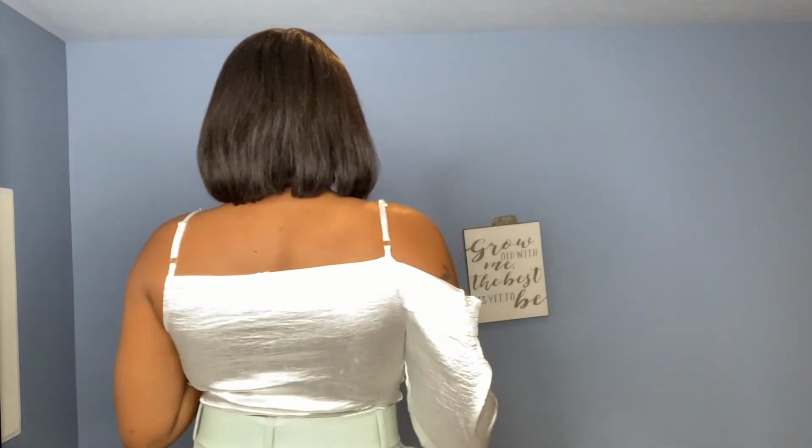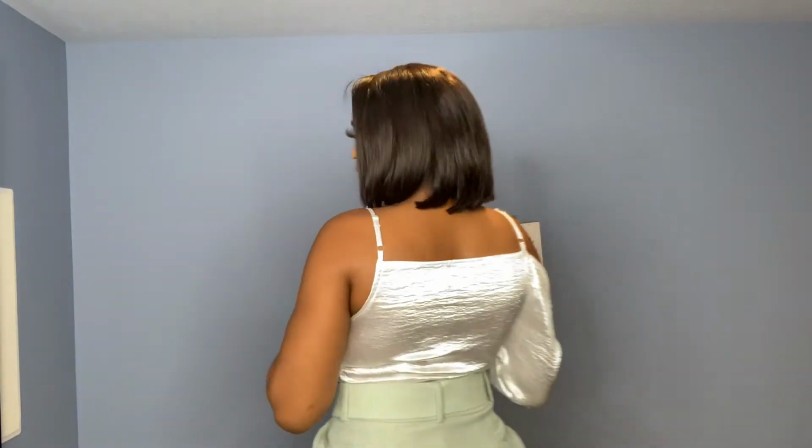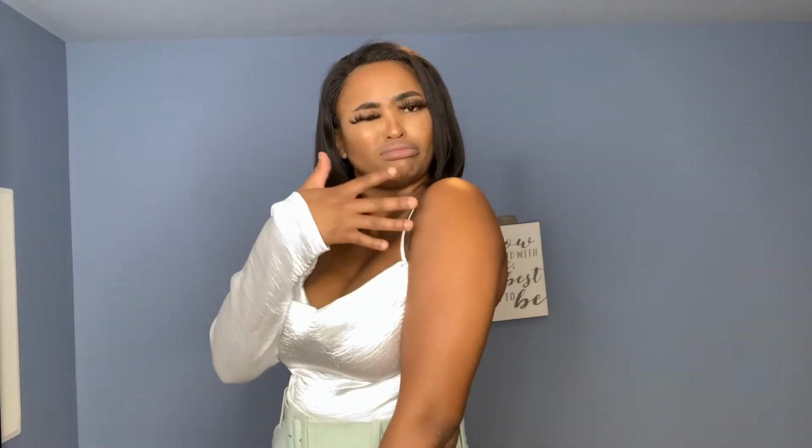This is how it looks at the back. I really, really love this part a lot, and I love this look. Pinkish hair, honey. Joking, I'm being serious. I really love this blouse, and I would definitely recommend it.